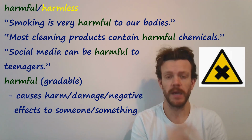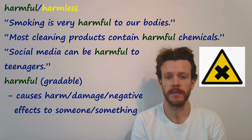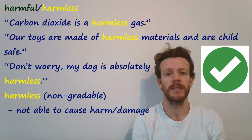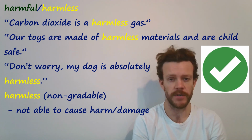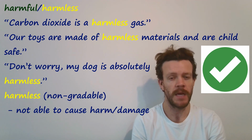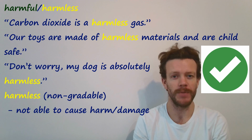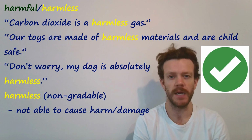For example, smoking is very harmful to our bodies and lungs. A lot of cleaning products can be harmful, and social media can be harmful to teenagers mentally. And then harmless means not able to cause harm, damage, negative effects, etc. For example, carbon dioxide is a harmless gas. A company might say their products are made of harmless materials. And then again, you can describe an animal as harmless because it can't or won't cause any harm.